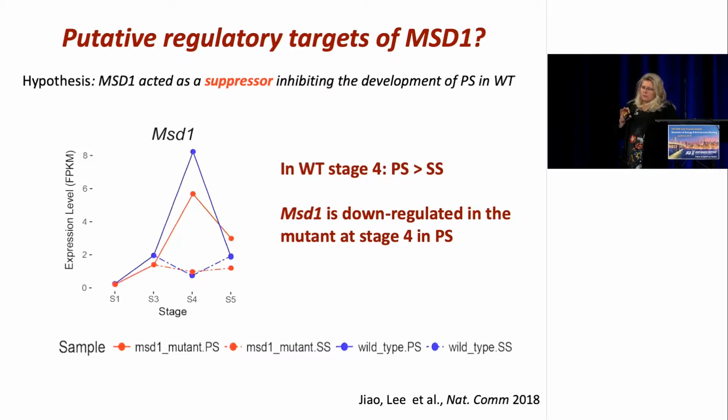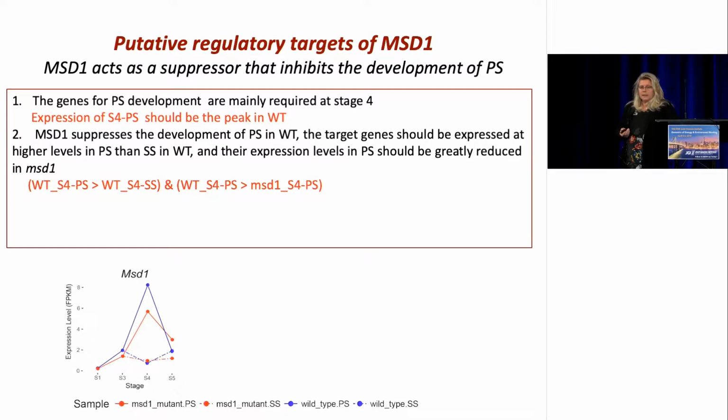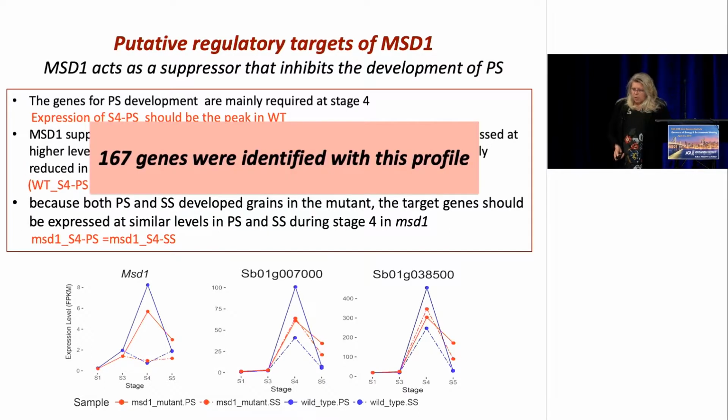So Yiping and Young developed a model, and they had a hypothesis that this transcription factor was acting as a suppressor. And what we would expect is that we would see more of this gene in the pedicellate spikelets than we see in the sessile spikelets. So Yiping developed a model that was looking for a certain pattern of genes between the mutant and the wild type. The expectation was that in the pedicellate spikelets, genes that were being regulated by this transcription factor would now have the same expression pattern. And when she looked at this in the data, what she identified was 167 genes that followed this pattern.